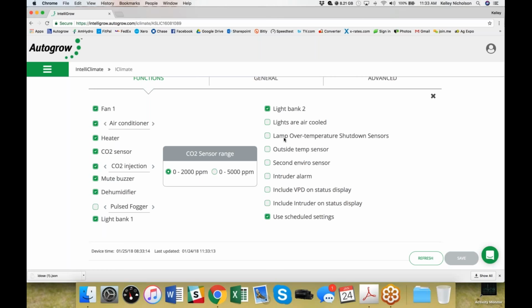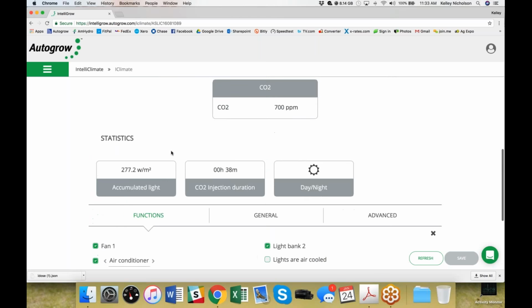Second environment sensors. So if your room is larger than about 25 by 25, I usually recommend a second sensor so that we can be making decisions based off averages and make sure that we're not getting any microclimates in the grow room. And intruder alarms. If somebody opens the door when you don't think anybody should be opening the door, you will get an alert that says somebody just opened the door. That's a big risk management feature. So that's kind of the functions. We're going to come back to advanced settings in just a second here.